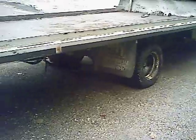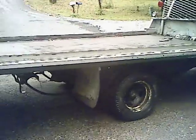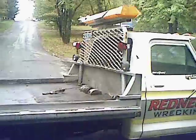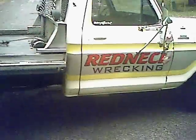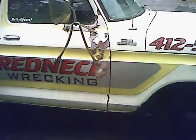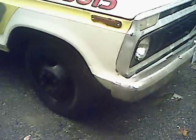Put the bed up and down and take it for a drive so you can see all the gears and everything else works. The truck has many new parts in it, and it is used daily. Has some dings and dents, nothing major.